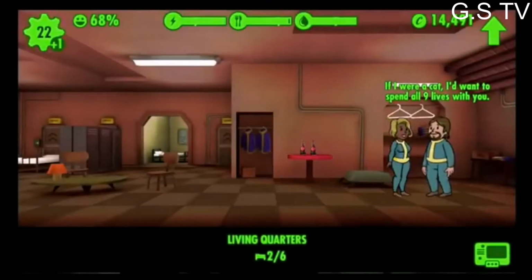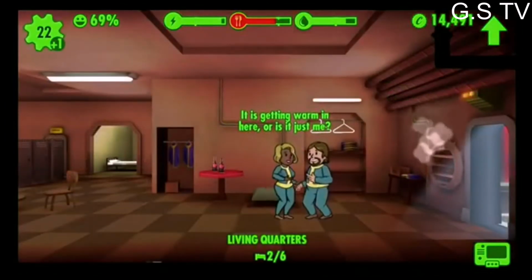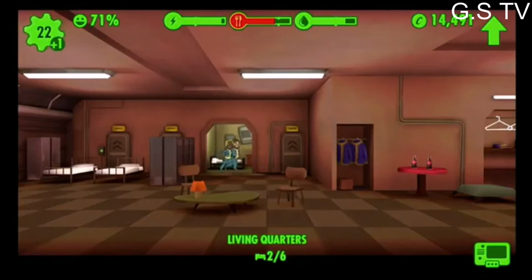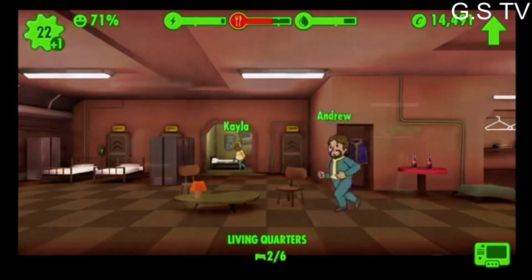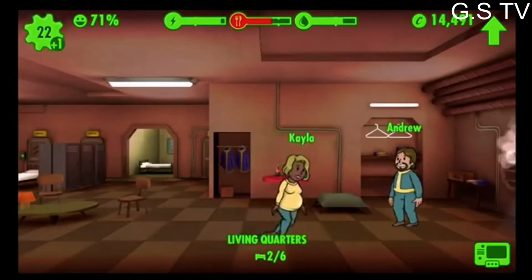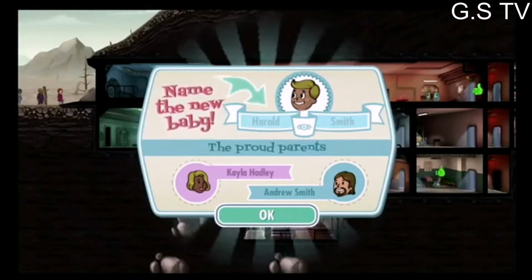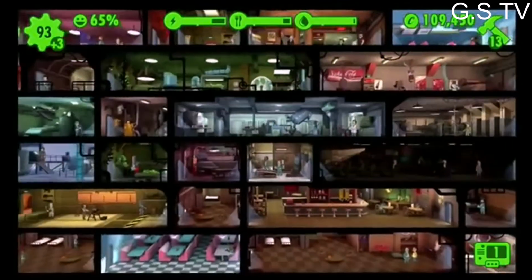And of course, the best way to get new dwellers is the old-fashioned way. It raises their happiness when they go in the room. And of course, as overseer, you get to name all the babies. And that is Fallout Shelter.